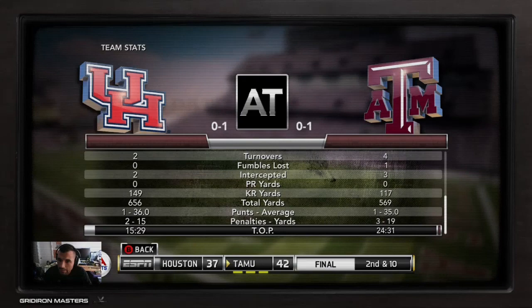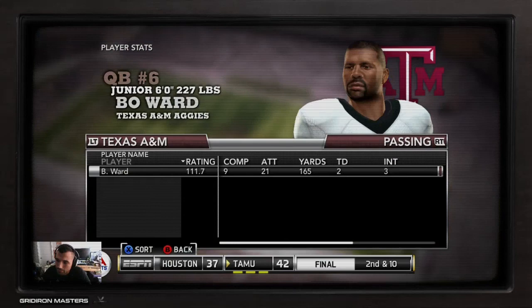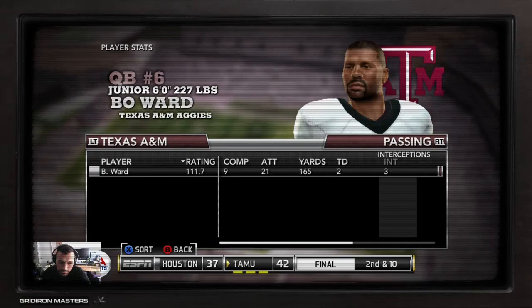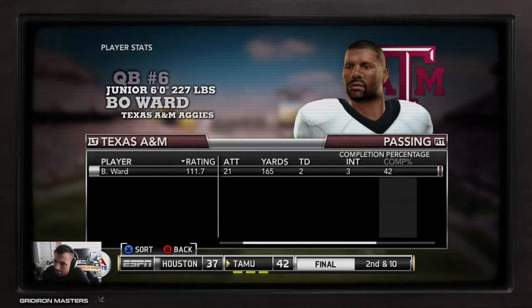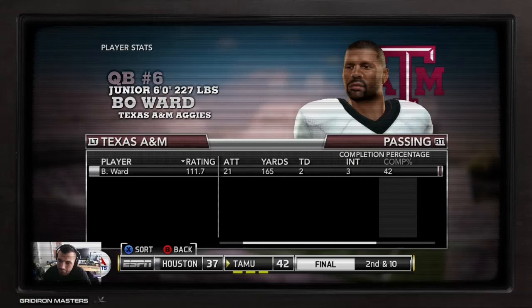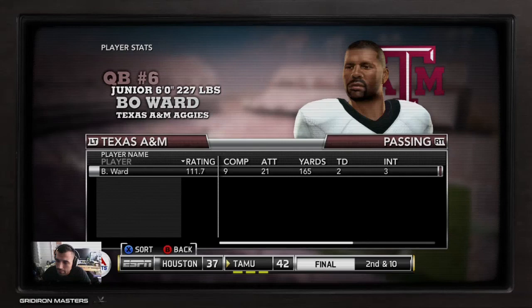Let's check out the player stats. Bo Ward, 9 of 21. 2 and 3. Those three interceptions. Those interceptions keep me out of the game, and it makes it a lot closer than it has to be. 42. A lot of that are also drops. Like, I think if we don't count the drops, this goes to at least 50%. So, definitely have to recruit better at the receiving positions.